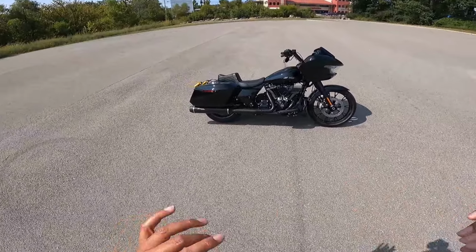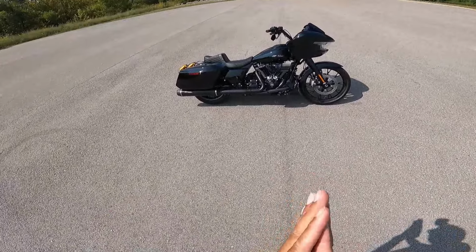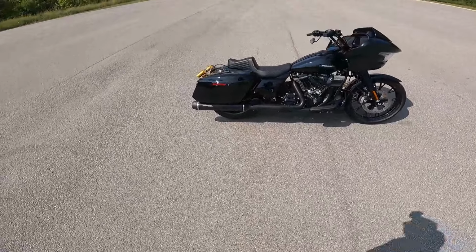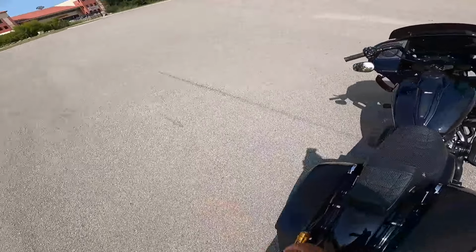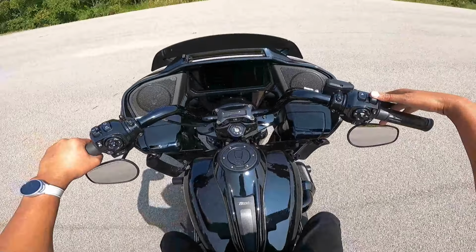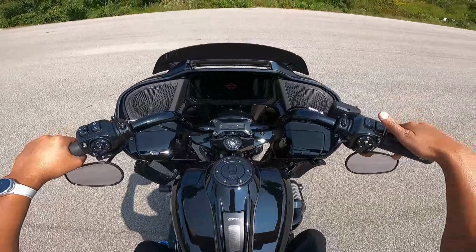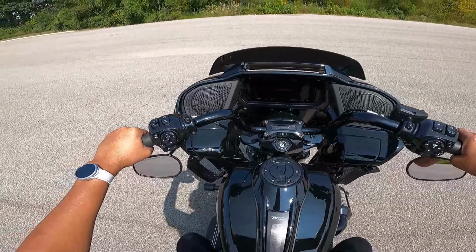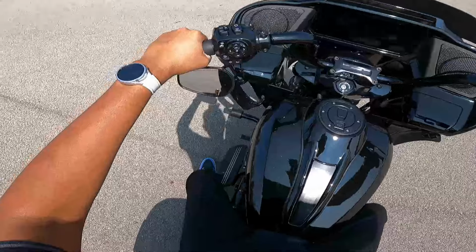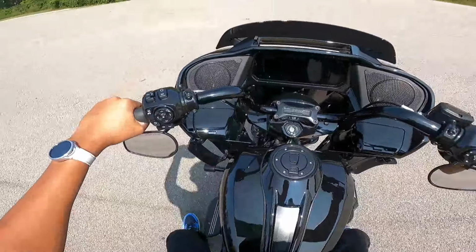Now what we're going to do, we're going to go further. We are going to do that same exercise, and we are going to go probably one bike length further without using the gas on a flat surface. Let's get on the bike here. Start her up, kickstand up, clutch pulled in. It's in neutral, put it down at first.